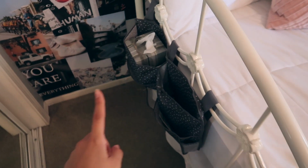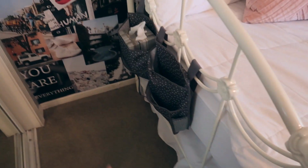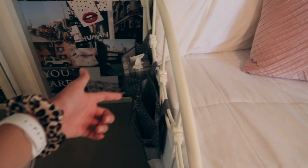Moving on to this thing, whatever this is. I don't use it that much. I just have some tissues in it. I think it's meant for dorm rooms for people who don't have as much storage, and I don't really need it that much. The only thing I don't like about my bed is that it's a day bed, so I can't have a nightstand because that would just be in the middle of my room. So this kind of acts as my nightstand. I can just put things in here.